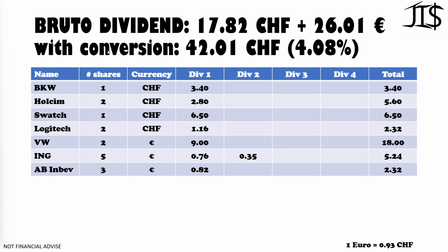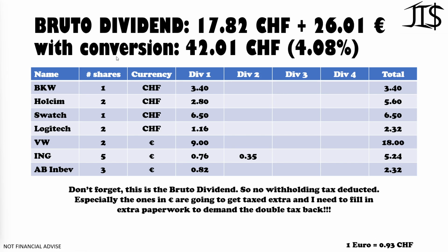And then you have the dividend overview. So you have the stocks that I own right now, how many shares I own, and how much dividend they gave last year. And as you can see, ENG has two dividend payments. They have one in April and one in August. And in total, I have right now 17.82 Swiss francs and 26.01 euros. It's gross dividend, so I don't deduct the withholding tax, but I should do that, of course, because they are going to do it anyway.